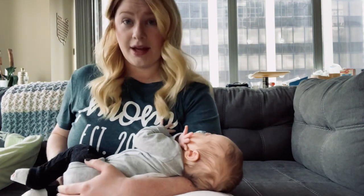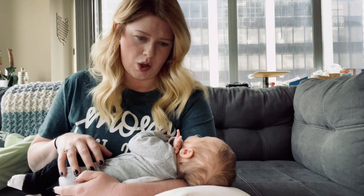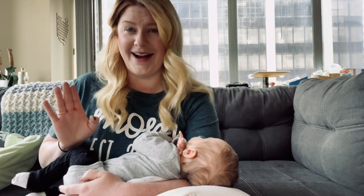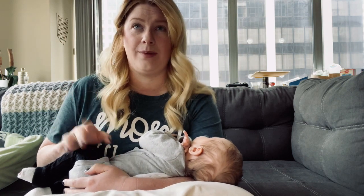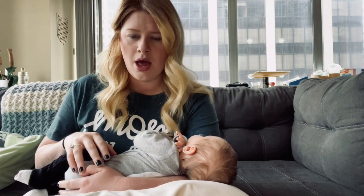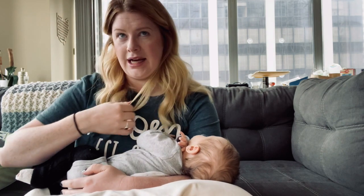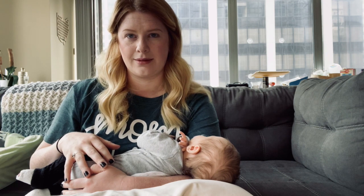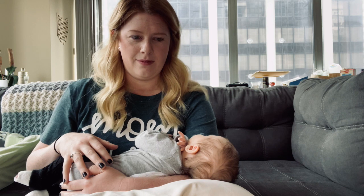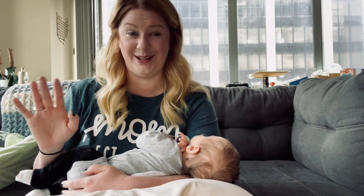And again, family TMI, my boobs are huge. So my version of breastfeeding might be a little bit different than people that don't have this issue. But my boobs are big. Before I got pregnant, I was at least a D. Yeah, they're big. And now with milk in them, they're huge.